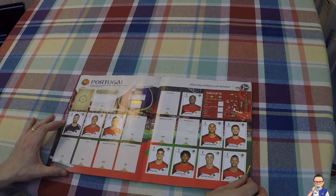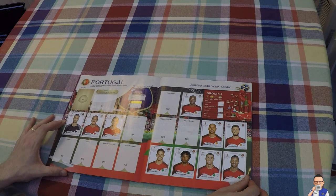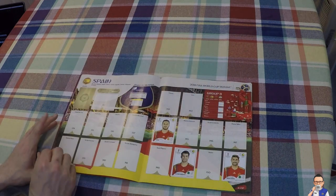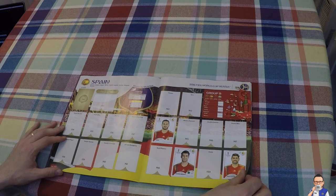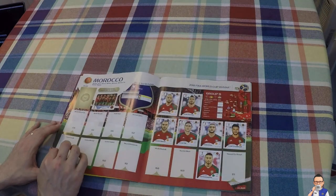One particular thing I noticed is that there's no Renato Sanches in here, so he doesn't look like he's going to be featuring in the squad. Does it have their birth dates on here? It does have the birth dates on here. Interesting. Moving forward into Spain. Not many Spaniards, I'm afraid. Only the three. But I do got Diego Costa and Alvaro Morata.